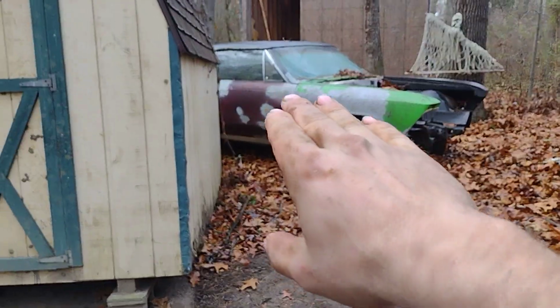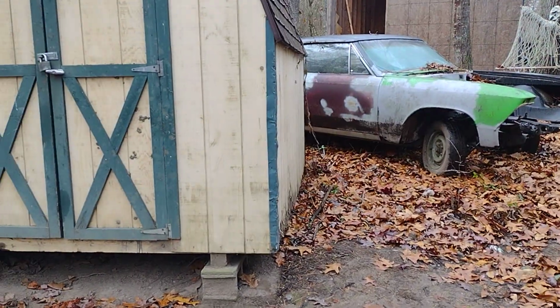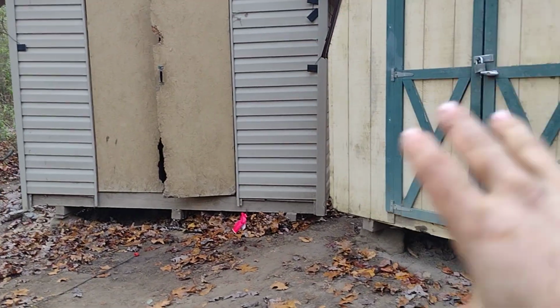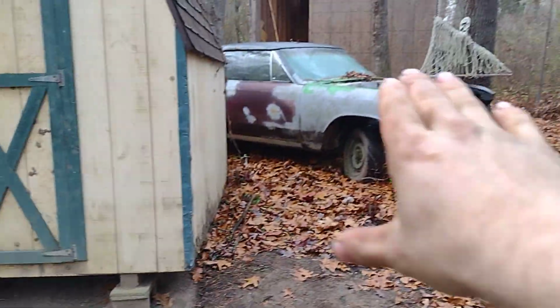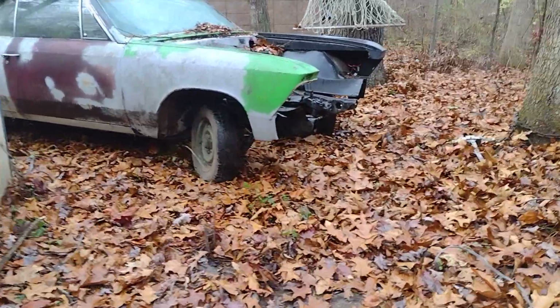And then my Chevelle was back here. I couldn't wait 5 minutes for me to pull the car out and then put the shed here. I'm not upset that they set them here. I'm just upset that they blocked my Chevelle and it's been stuck back here for 2.5 years. But anyway, that's why it's back here.